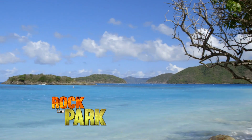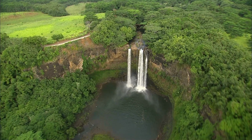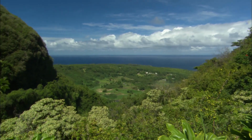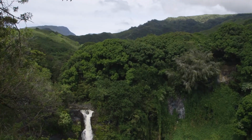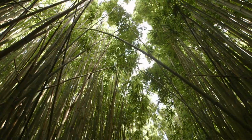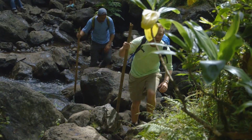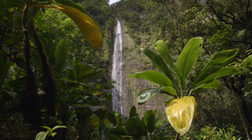Most islands start out as just a lump of volcanic rock or a pile of sand, but it's amazing how much beauty and diversity can grow from that. And the best way to experience it is on foot. On the Hawaiian island of Maui, Haleakala National Park has forest trails that look like a fantasy theme park, leading through bamboo groves that bring you to one of Hawaii's most beautiful sights, Waimoku Falls. Wow, man.